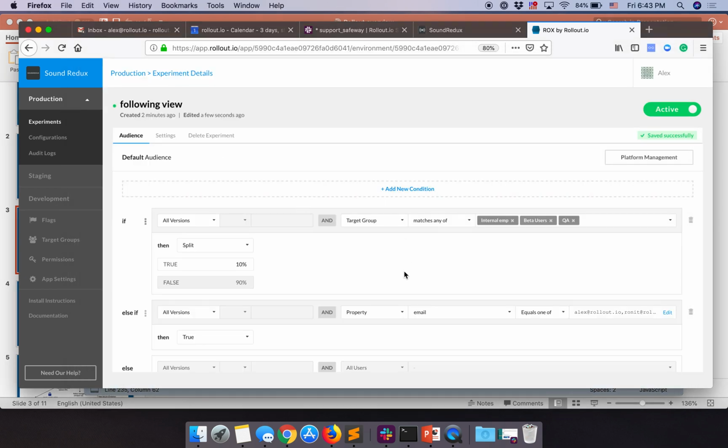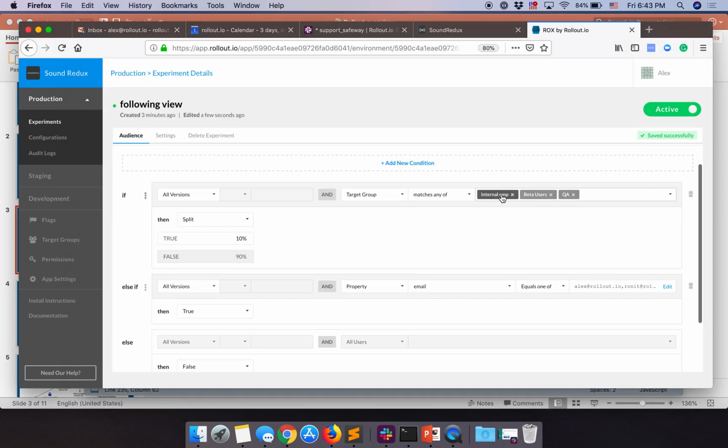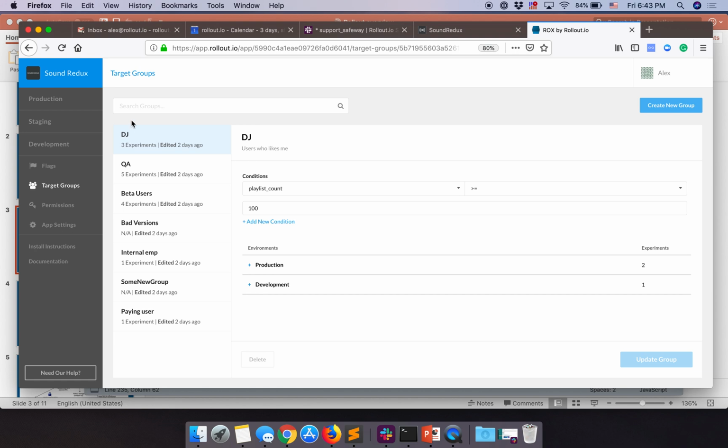So going back to the dashboard, I want to show you how I've created these groups of users, these target groups. To do so, I'm going to go to target groups. And if we look at DJ, this is a group I've created. You can see that I'm using the playlist count attribute, which is a number with a relevant operator and just a value. And so if a user has a playlist count which is equal or larger than 100, it's going to be in this target group.